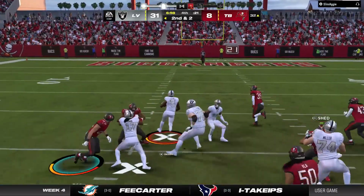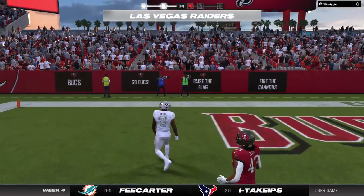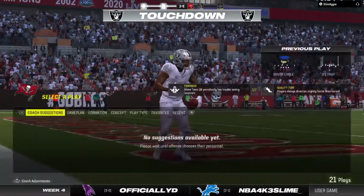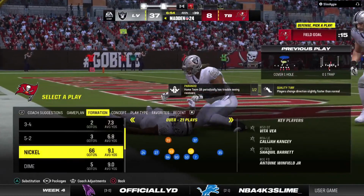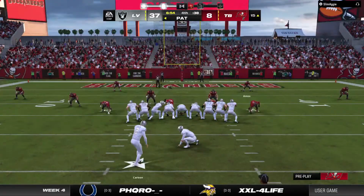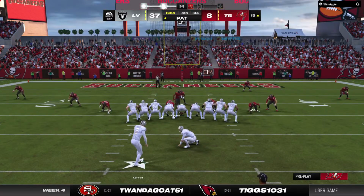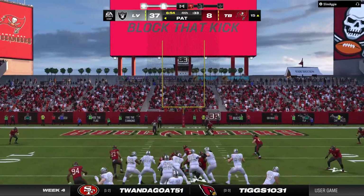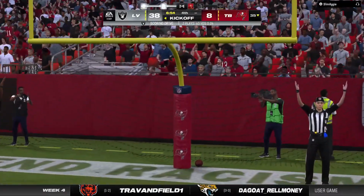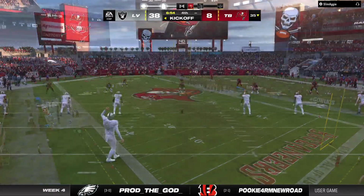Running straight ahead is Jacobs, and he will score. Touchdown, Las Vegas. Josh Jacobs with his second touchdown of the afternoon, and the Raiders are going to be moving to 4-0 as they extend their lead. Extra point by Carlson, up and good. And this one was over a while ago as they just add on to that big lead.